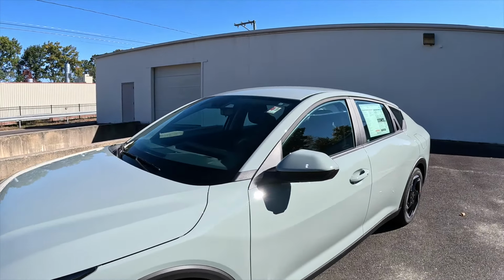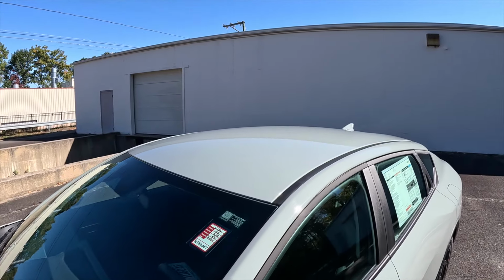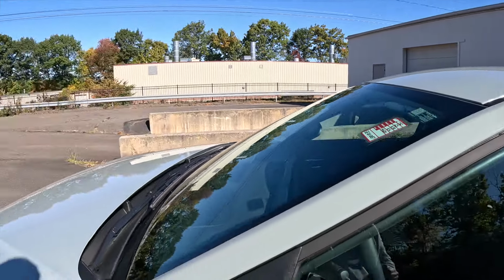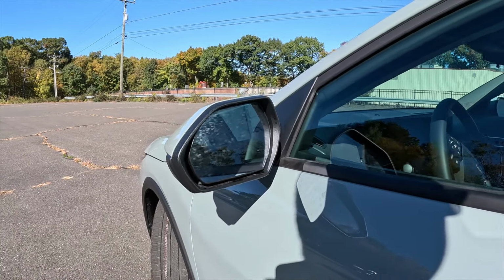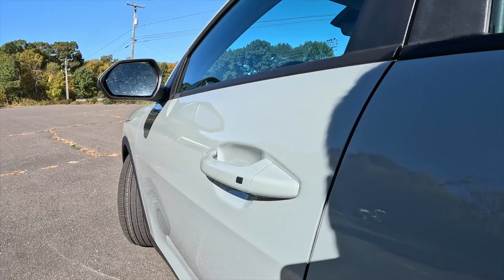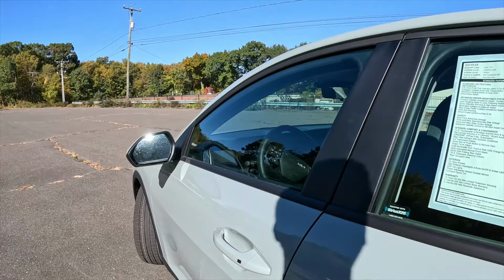Taking a look down the side, we have our mirrors. And up top, our roof. No sunroof on this car, but we do have the shark fin antenna up there. And if we spin around, you can see we do have blind spot warning in our mirrors, as well as smart key entry on both of the front door handles. Just tap to unlock and also tap to lock.